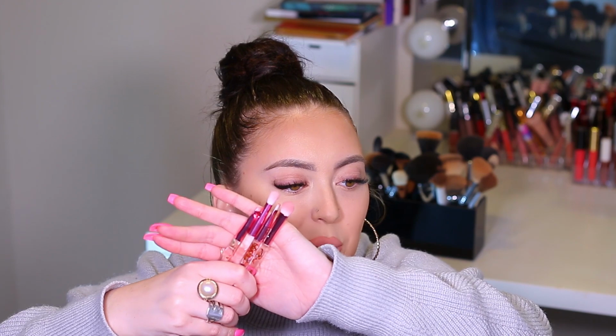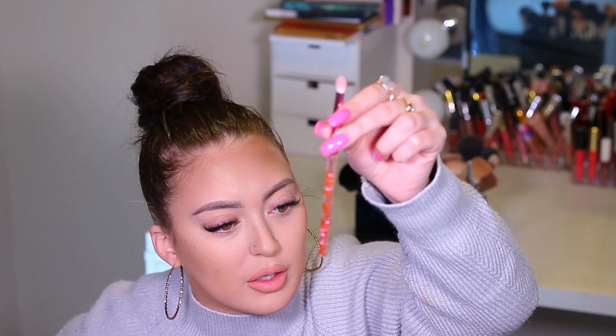Wait, we get 4. This is probably the cutest thing they've ever done for Valentine's Day. They're pink brushes with white ombre to pink tips. And then there's liquid with sparkles and hearts inside. Pink, sparkly sequin hearts with water that move up and down. I think this has got to be the most Valentine's Day thing they've ever put in a box.